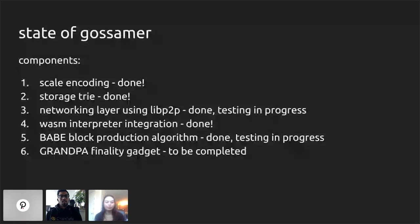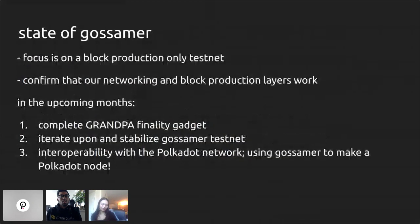Fifth is the Babe block production algorithm. This is also complete, and we are testing it. And then last is the Grandpa finality gadget, which is yet to be completed. So right now our focus is mostly on a block production only testnet. This tests that our networking and block production layers work.